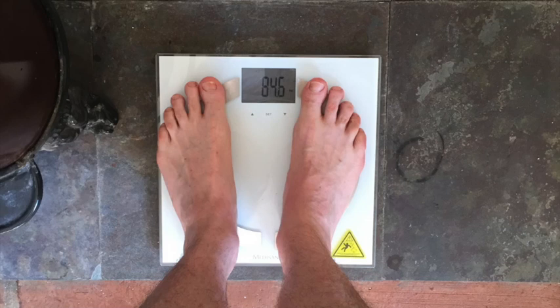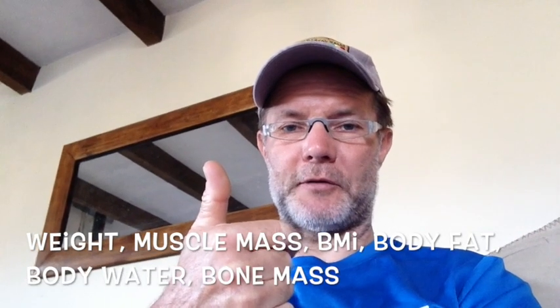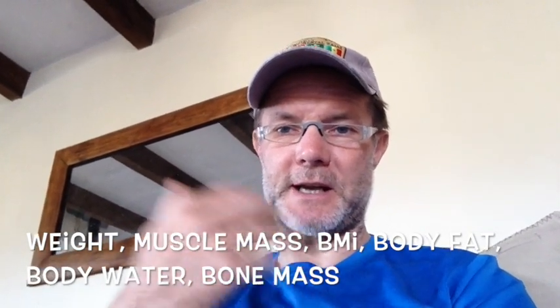So starting off with the scale. I bought a set of smart scales, and the smart scales are like ordinary digital scales, except they measure other things as well as your weight. And they measure your weight, they measure your muscle mass, they measure the amount of fluid in your body every day, they measure your bone mass, which doesn't change.